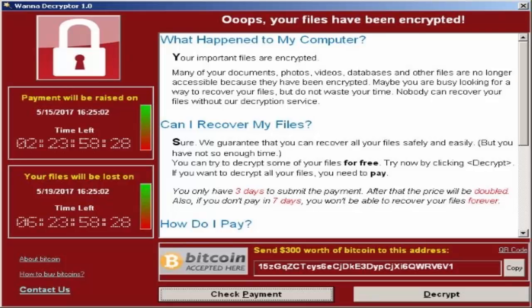Everything you need to know about ransomware, including the WannaCry attack, how to protect your PCs and laptops, and what to do if you're affected.